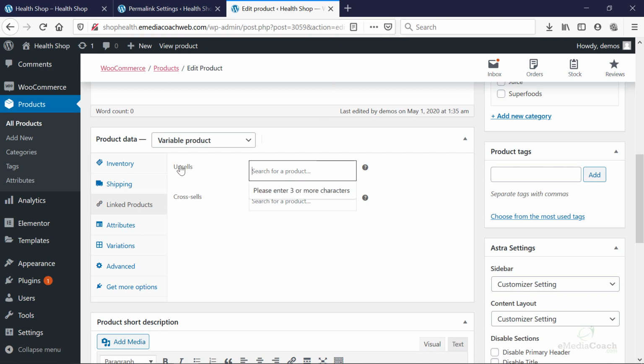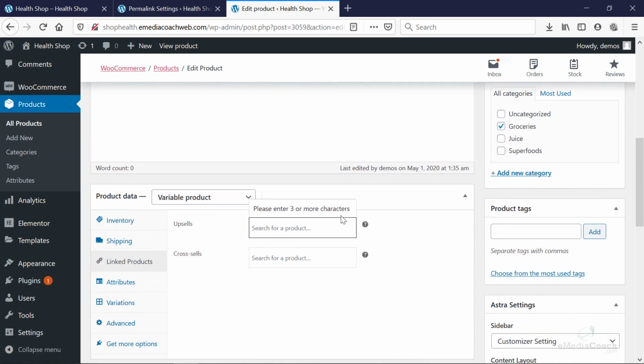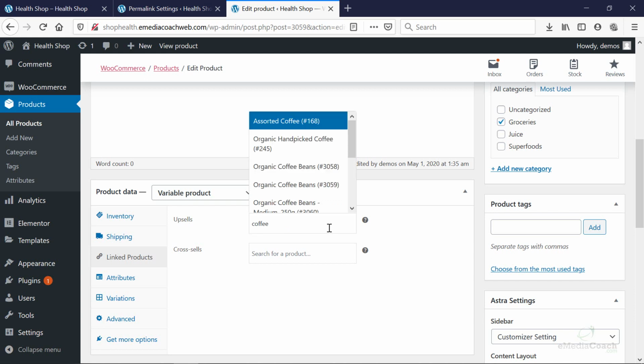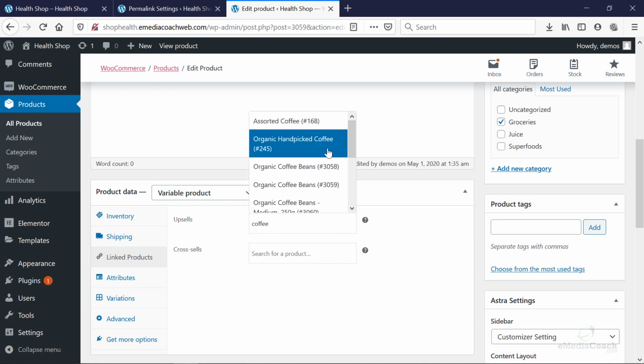So to do that, for this particular product, you can go to any product and select specific products that will be an upsell for this particular one. So perhaps we've got some organic coffee beans, but perhaps, as an example, the organic hand-picked coffee is the premium product. So you want to upsell the customer onto that.